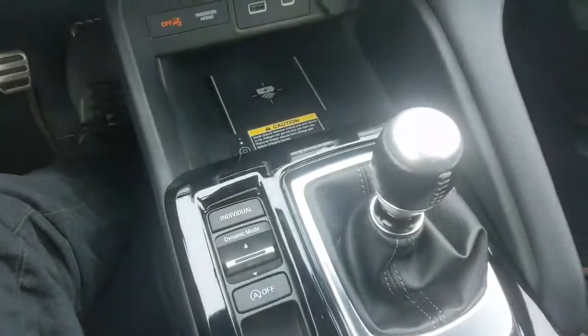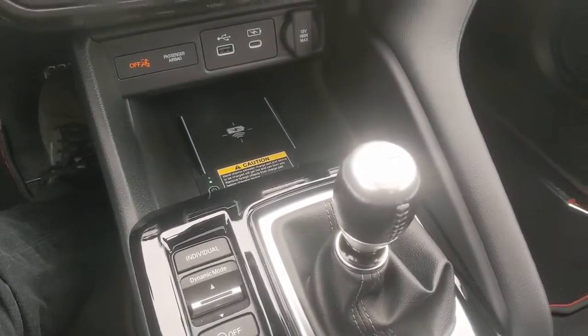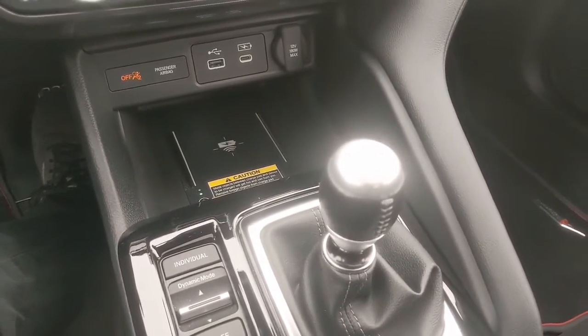This is the 6-speed manual. It shifts very smoothly, close. It's got a great feel. The clutch action feels pretty good.